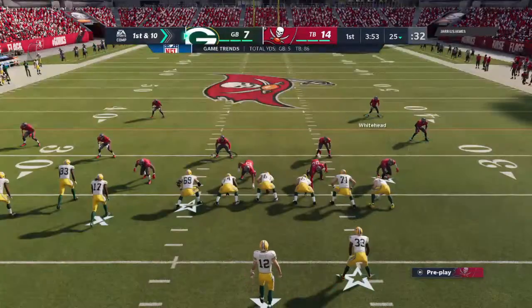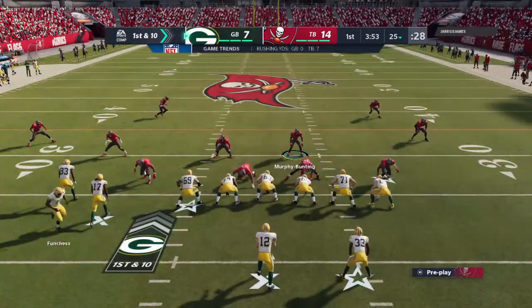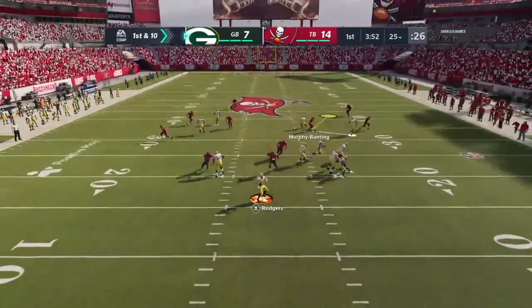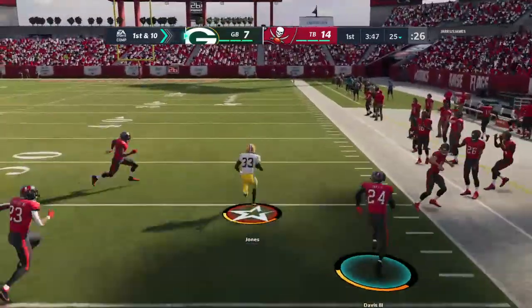The Packer offense ready to get their next drive underway. And they gave up the pick 6, and now they'll be looking to right the ship here. Now, as a quarterback, are you a little more cautious this go-around? You should be, just because after what you gave up.